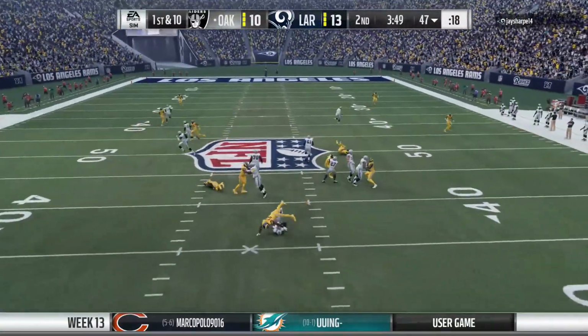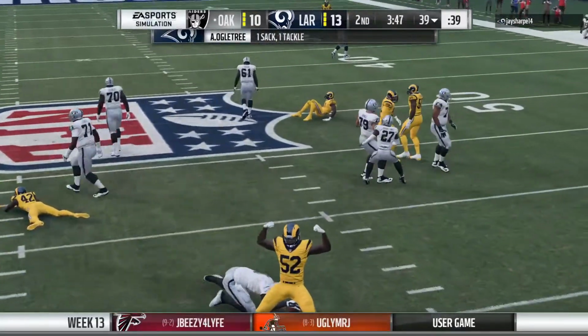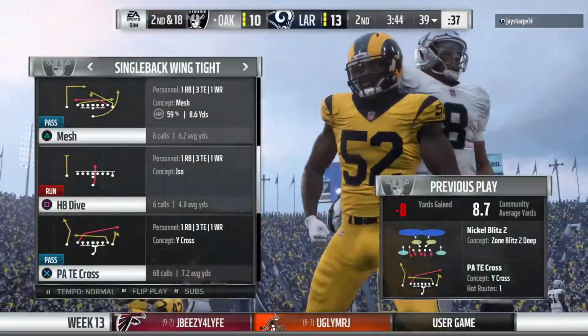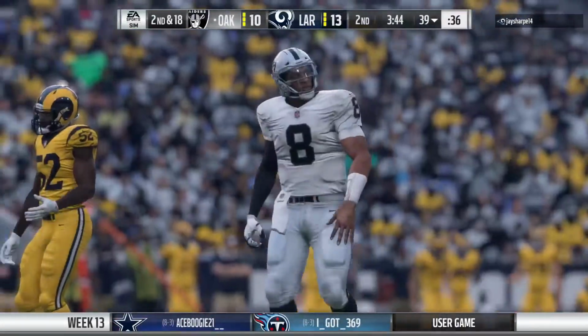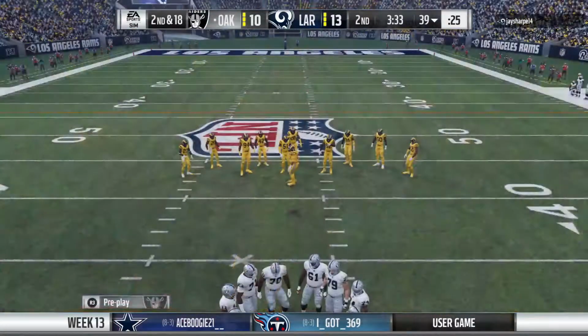They'll throw here. Kaiser. And no escaping this time as he'll go down. They got him for a sack. Alec Ogletree coming hard on the blitz. He dumps him for a loss of 8.